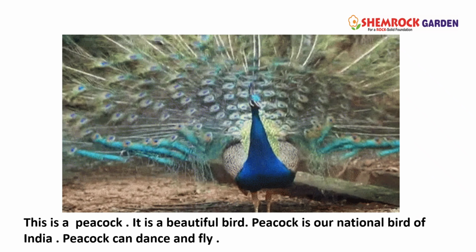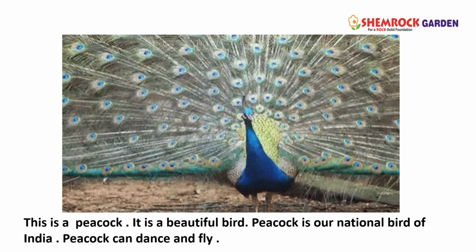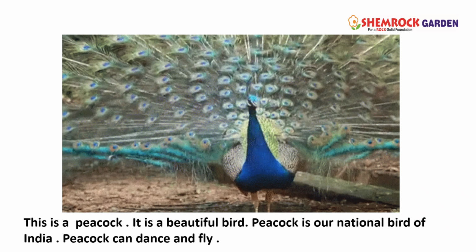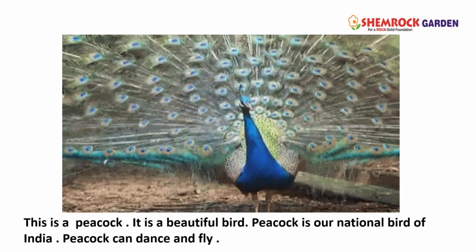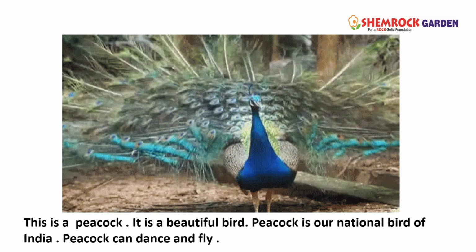Look at the picture. This is a peacock. It is a beautiful bird. Peacock is our national bird of India. Peacock can dance and fly.